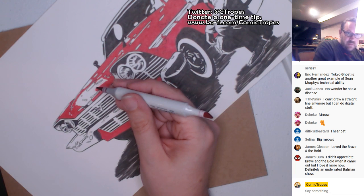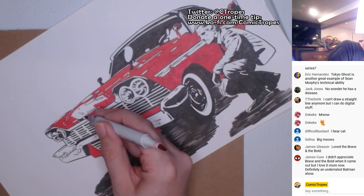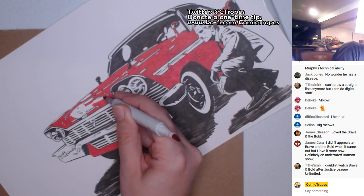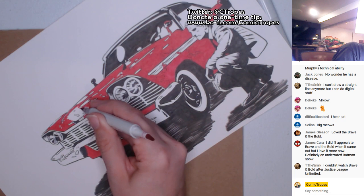James Cura says, I didn't appreciate Brave and the Bold when it came out, but I love it more now. Definitely an underrated Batman show. It looked like they were definitely trying to do a little bit of a throwback to the sort of Silver Age Batman and have more fun with it, which at least was a different interpretation than everything else that we received. So I definitely give them props for that. And sometimes fun and funny is a really cool way to go with superhero stuff.